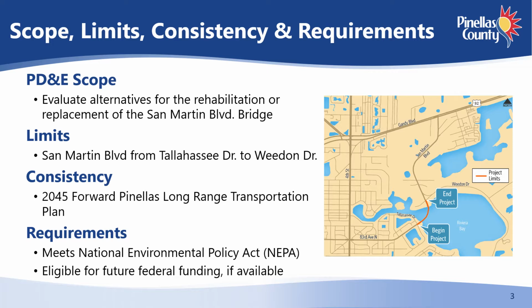This study has been conducted to meet the requirements of the Federal National Environmental Policy Act, known as NEPA, so that future phases of the project are eligible for federal funding. No-build, rehabilitation, and replacement alternatives have been evaluated for the bridge and presented at public meetings held earlier in the study.